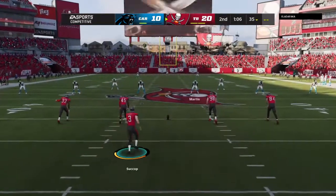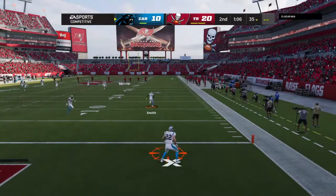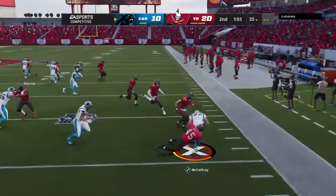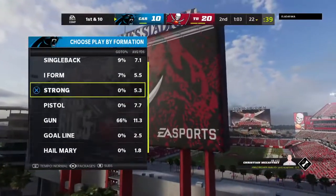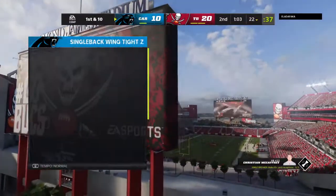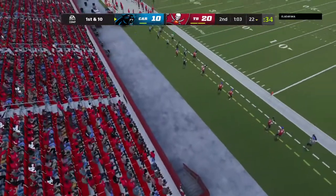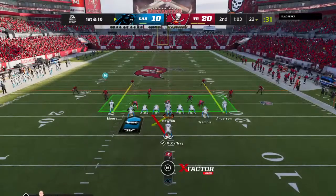Now it's Ryan Succop on after the touchdown to kick it away. From a couple yards deep, he'll bring it out of the end zone. And he'll get it up past the 20 to about the 22. The Panthers out there and ready to begin their next drive.